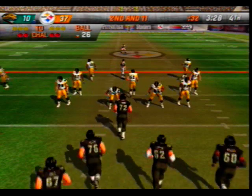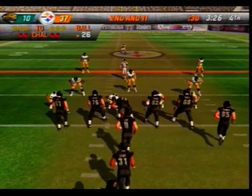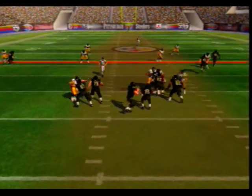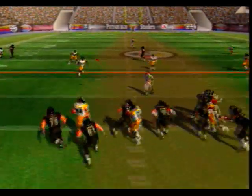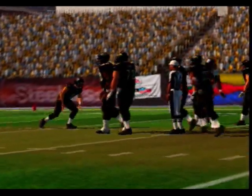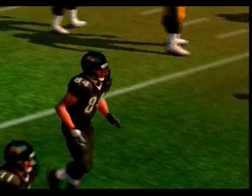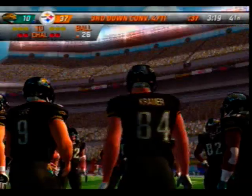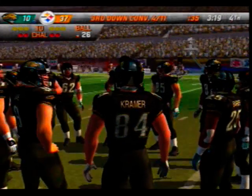It's second down and a long way to go on the 26-yard line. Let's run, man. Not today. The Steelers with a four-man front steps up, under pressure, gets rid of it, drops the interception. Sometimes in zone coverage, a quarterback will throw to a spot where his receiver is supposed to be. That time, the only one there was a defender who couldn't make the catch.